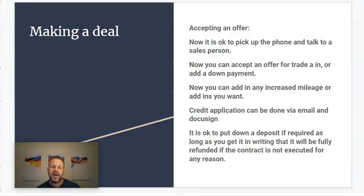You can always maximize the amount you get by leveraging multiple dealers. So just make sure you have other offers to compare. But this will be the time now when you add in your trade if you're going to do so. And obviously that'll lower the payment.